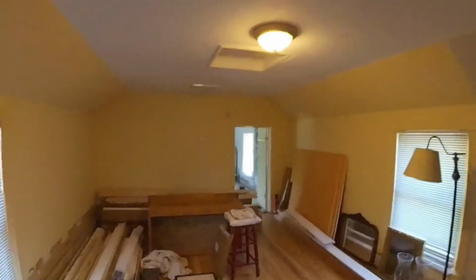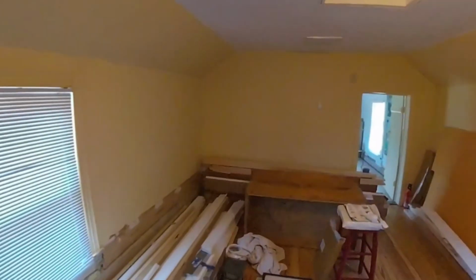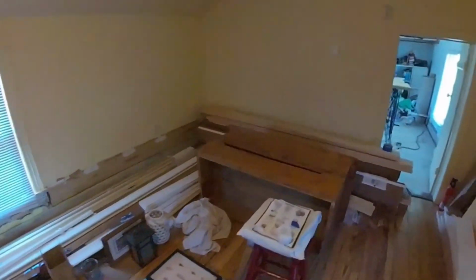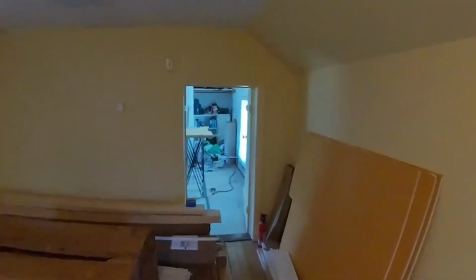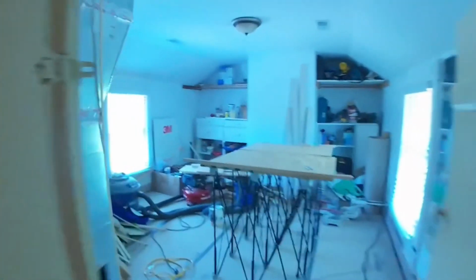Off of this room, we've got a storage area. Who knows what this will eventually be? Maybe a lounge, media room, bedroom, not really sure. What I'd really like to do though is put a built-in on that side of the room and make this door a secret passage. Pull on a book to unlock and open it up.